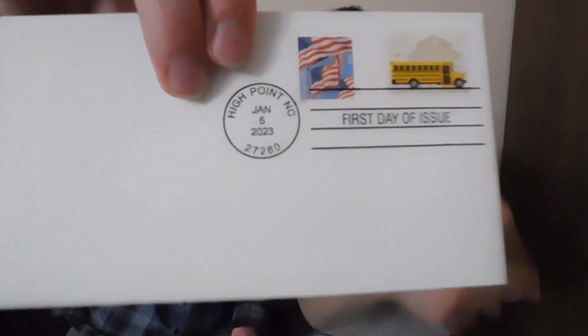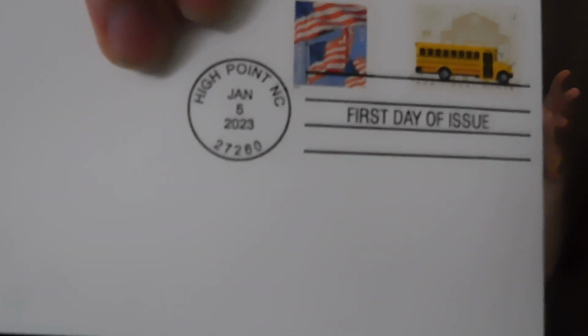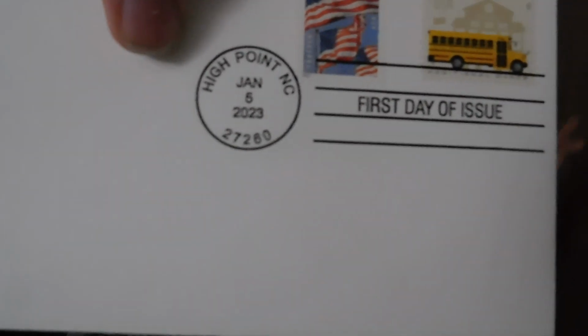There we go. So I guess when they release the stamp, there's a certain place in the country where they release it. I don't know how that all works. This one was released in High Point, North Carolina, which, as I'm sure all of you know, is the home of Thomas Built Buses' manufacturing plant. And there's literally a CE on the stamp. So I think that's funny. I think it would have been a little more fitting in Tulsa, Oklahoma, but I didn't make that decision.